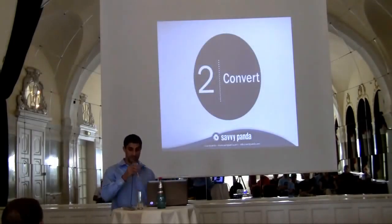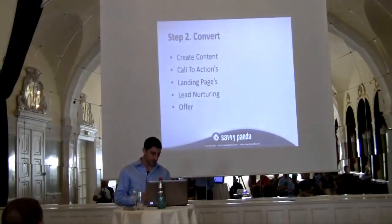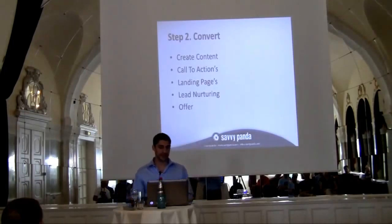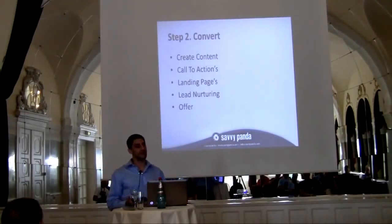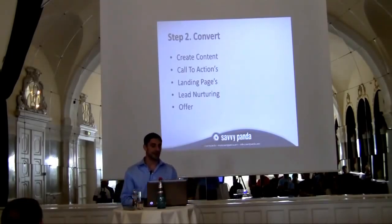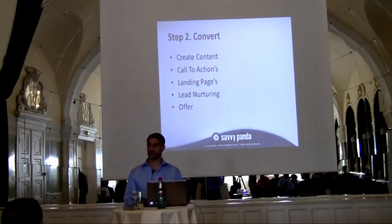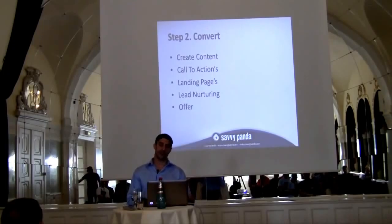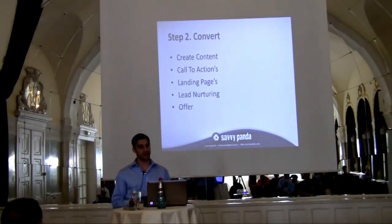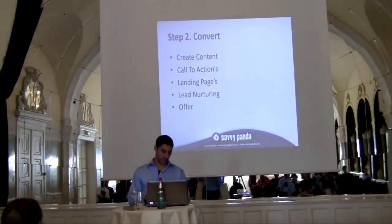So next step is convert. Like I said, this is our basic conversion process. So you get people to your site. We're going to create content to attract those people. Once they get to the site, we're also going to entice them. So create content, call to action, landing page, stick them into a lead nurturing campaign, convert them with an offer. That's the basic process, just as we're going to go over it.